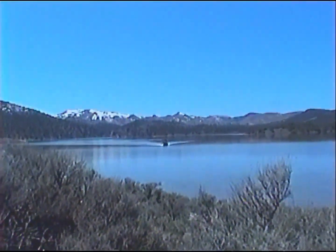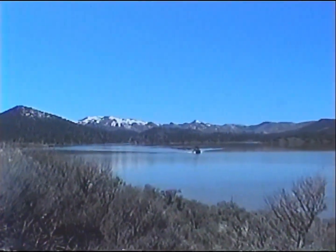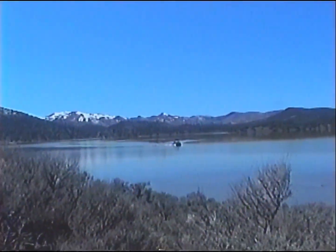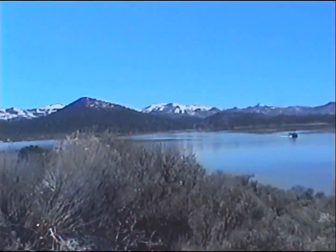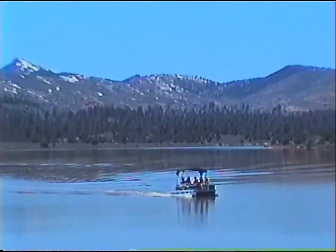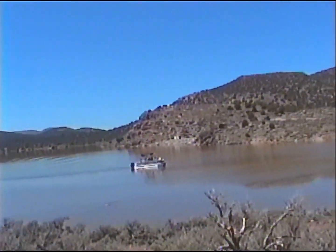So there goes the boat that I saw earlier. First it was way out there, but looks like it's starting to come back in. Maybe they're gonna dock, but there's the boat. Yeah, it looks like they're pulling in.